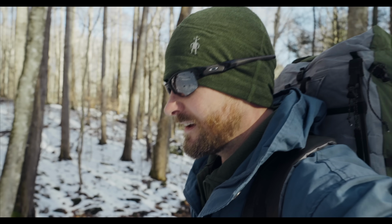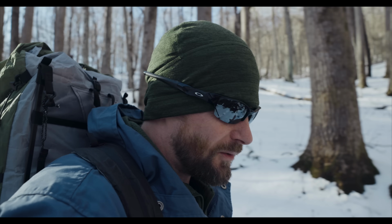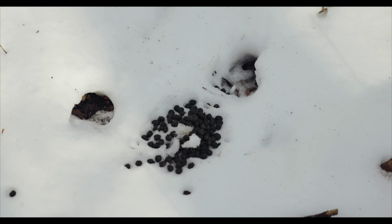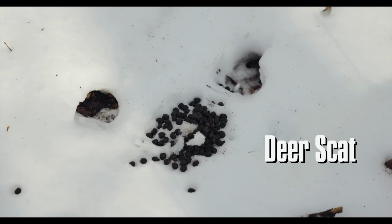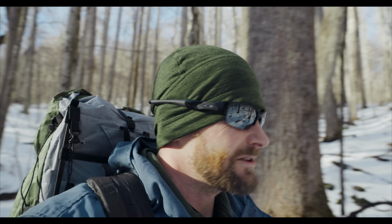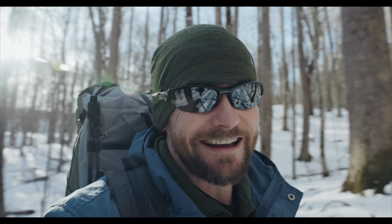While it's beautiful, it's also extremely hard to walk on. These are, in my opinion, some of the worst conditions to hike in, and that's because the temperature's too high. It's too high for good snow walking. Right now it's about 45 degrees Fahrenheit. Everything is melting. Everything is slick. Super, super slick, as you can see.